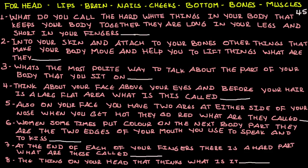What do you call the hard white things in your body that keep your body together? They're long in your legs and short in your fingers. Bones. A bone. Have you ever had a broken bone? Under your skin and attached to your bones are the things that make your body move and help you to lift things. What are they?